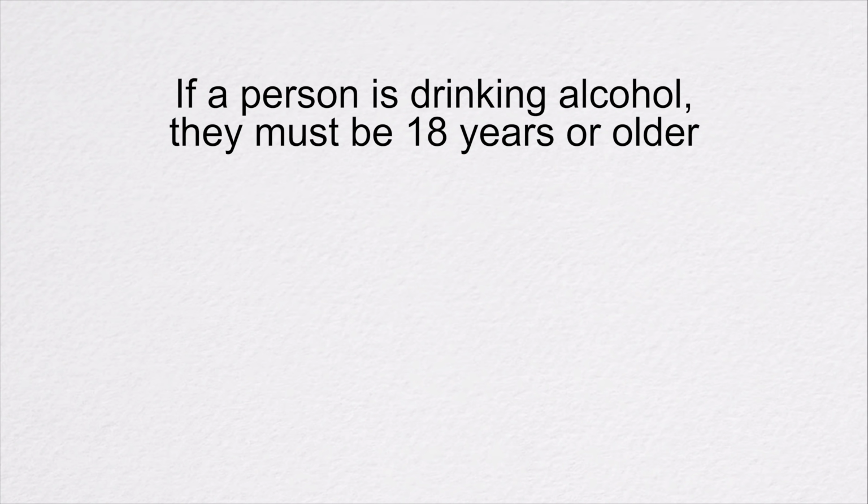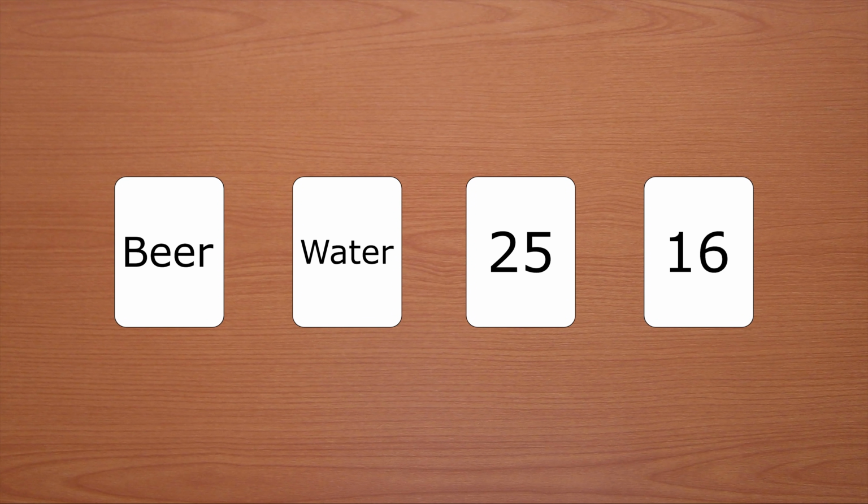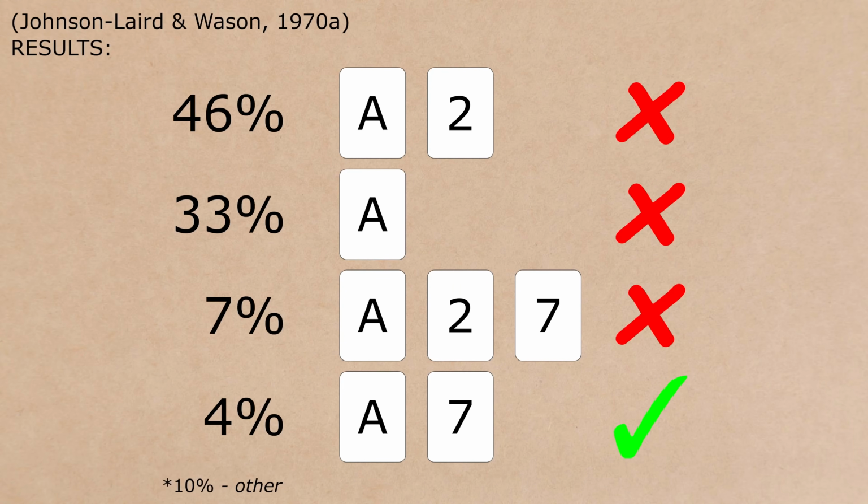The statement "if a person is drinking alcohol they must be 18 years or over" is just another if P then Q statement, where drinking alcohol is P and being 18 years or older is Q. The 4 cards also represent the same 4 premises as before: P, not P, Q, not Q. This also helps highlight why certain inferences are illogical. The most common wrong answer in the first task was the A and 2 cards, but as stated earlier, turning over the 2 card is illogical.